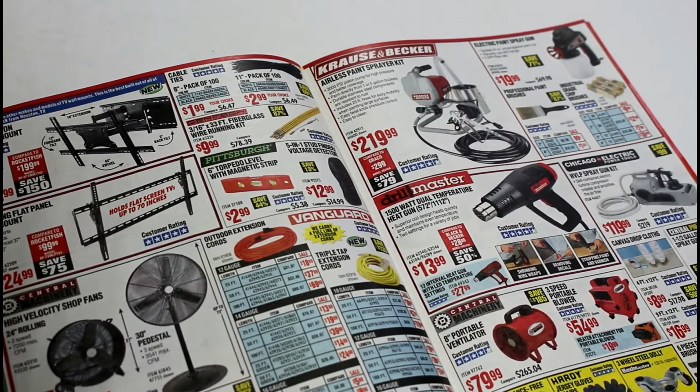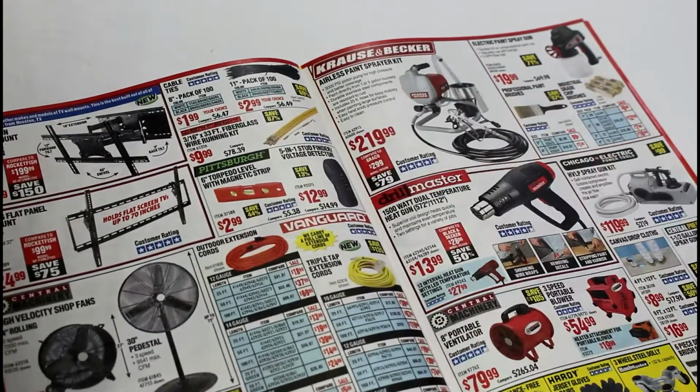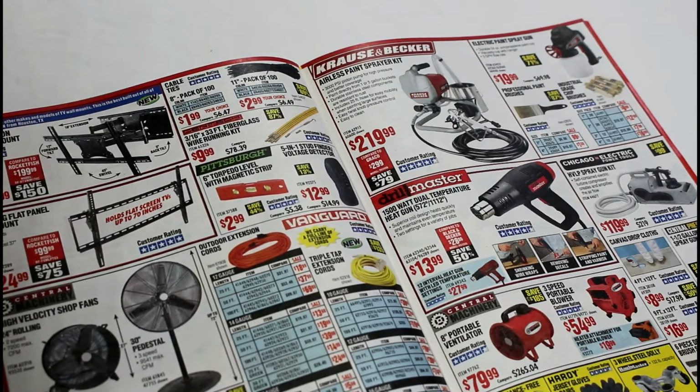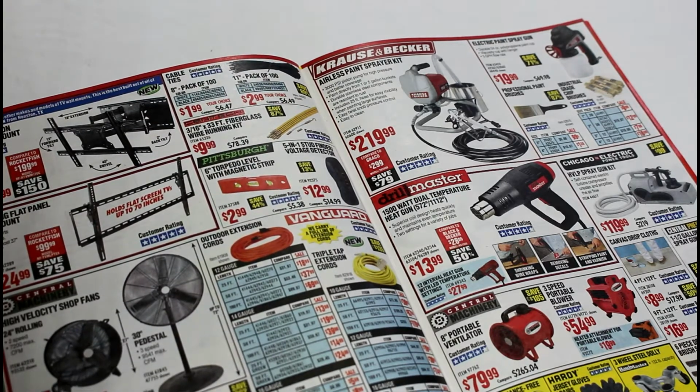I don't know that for a fact, but that's just my opinion. Their extension cords, I know for a fact the orange ones, they're pretty decent. I don't know how long the jacket on them will last, because it feels like kind of like a pool toy. It's like PVC or something. It's real flexible. I just don't see it lasting very long. I feel like it'll dry rot or something.